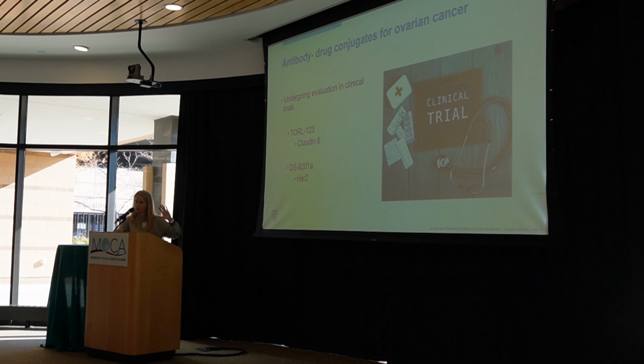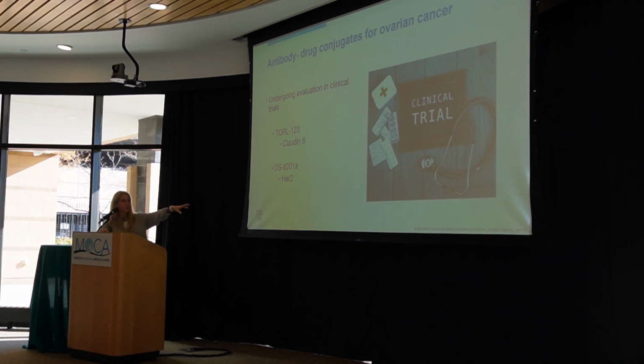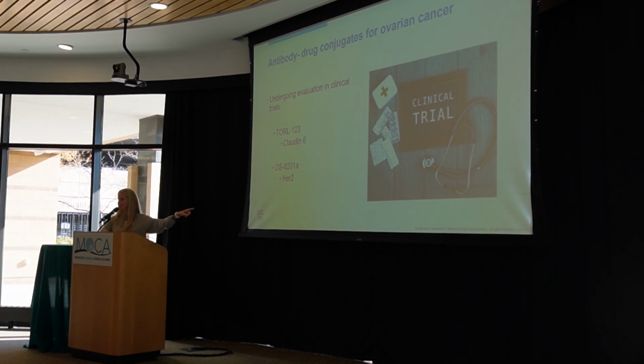This is a phase 1 clinical trial as well, but we are at the point where we've identified target doses and we're expanding into cohorts. So Claudin-6 is a new target that's really exciting. HER2 is not a new target. You may have heard of that, but it's new for ovarian cancer. It's a target that's commonly used in breast cancer. When we just used the traditional breast cancer approach, we didn't see much impact, but now that we have these antibody drug conjugates, we've seen really nice responses using this in endometrial and ovarian cancer. And so we do have clinical trials looking at this as well.